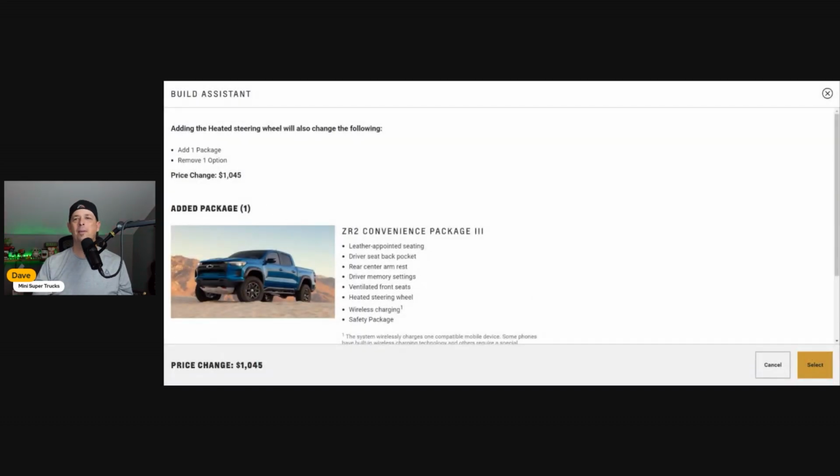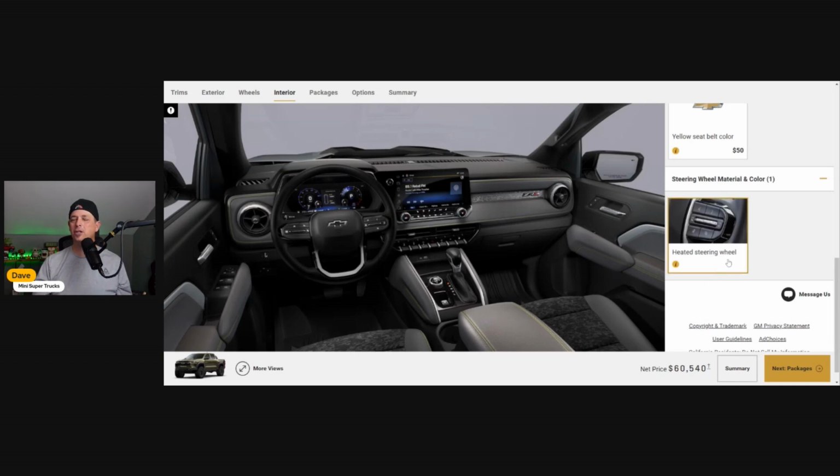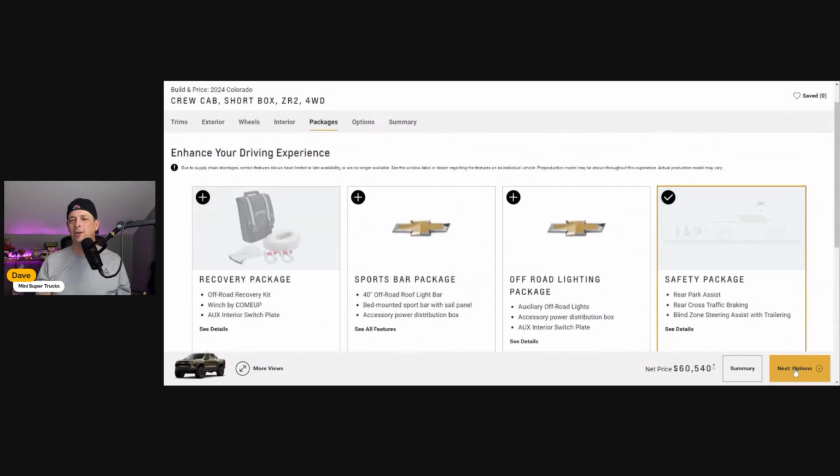Yeah, it wants to go right back to the convenience 3 package, which is a little sneaky on them. I wish every manufacturer offered heated steering wheel and heated seats. I just wish you could just click that and get it. But I think one day down the road we'll be able to do that. So now we get into some of our little options here.